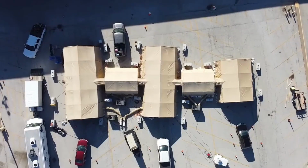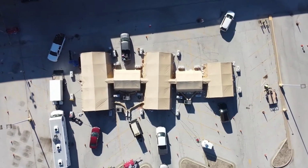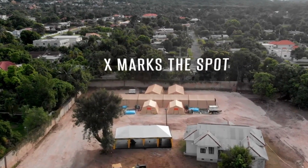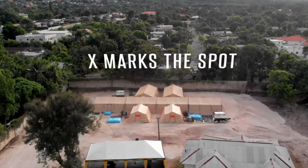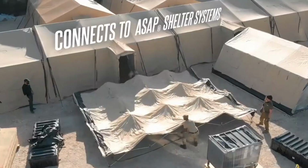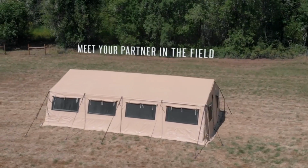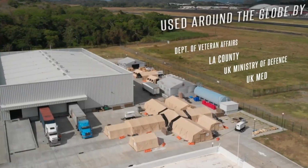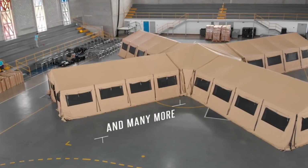Proudly manufactured in the United States, the X Series has already proven its value in real-world crises. They have been deployed across 11 countries in Latin America and the Caribbean, supporting pandemic relief missions and aiding communities devastated by natural disasters, such as Hurricane Dorian, often in collaboration with the International Medical Corps.